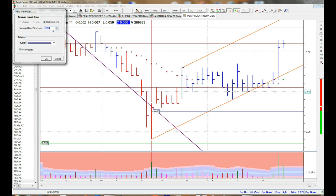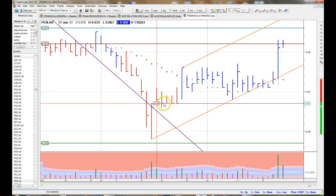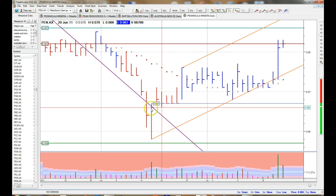What price is that? 7 cents, 6.8, 7, no, 6.7. 6.7, there we go. As it's got up above this bar, they've supported the top of this bar, and price has gone up. They haven't been ready to take it higher. They want to test into this bar. That's a test there. They've tested the close of that bar there.